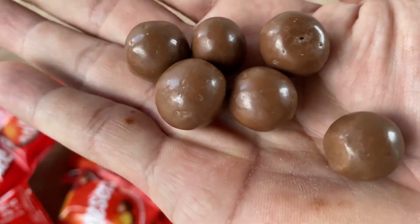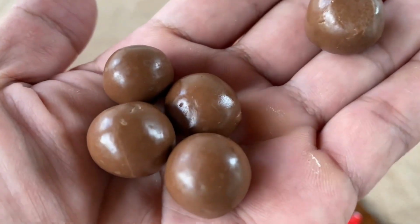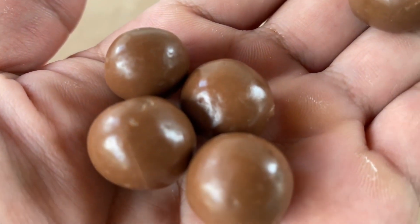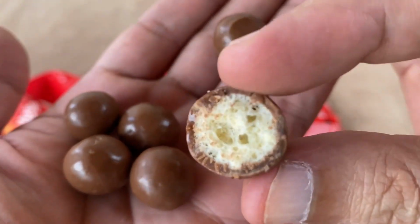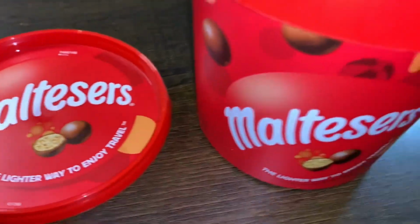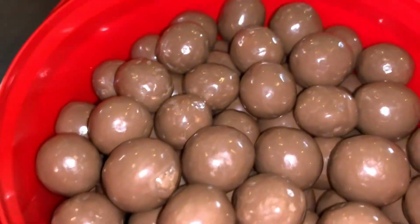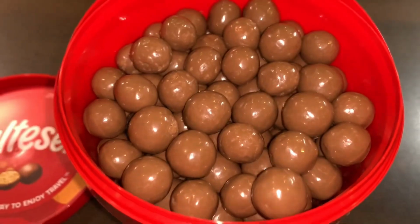And let's be honest, who hasn't secretly hoped to find the perfect Malteser at the bottom of the bag? The one that's just the right size and perfectly round, waiting to be the last bite of happiness? Maltesers have stood the test of time, becoming more than just a snack. They're now part of everyday life. Just like popcorn at the movies, we've come to expect Maltesers to be there, ready to satisfy our sweet cravings.